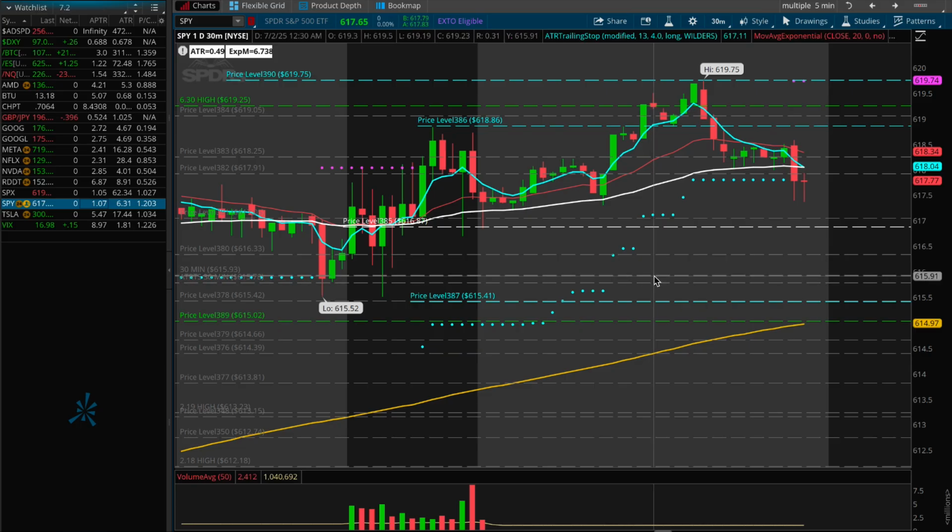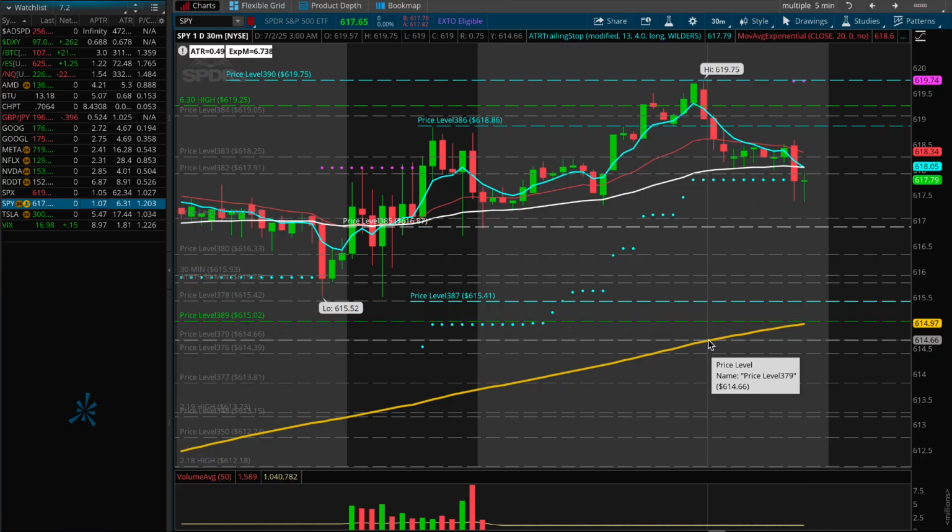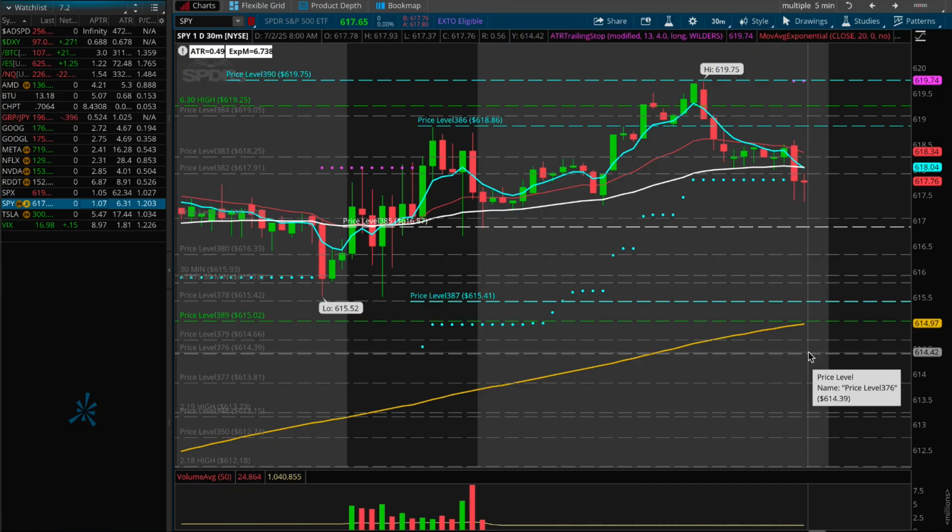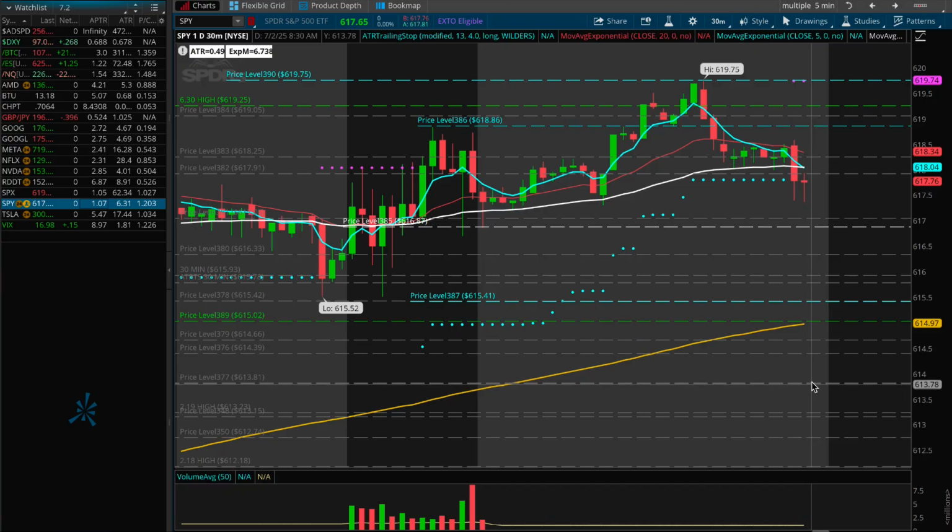Should we break that level for the SPY, 615.93, and breaking that, we can come back to around 615.41, breaking the 615.41, 615.02, which is not far from the 200 EMA at the 614.97. However, breaking that brings us back to around the 614.66, and again 614.39. Breaking that, we can come back to the 613.81 and find support there. If we lose that area of support around the 613.23.